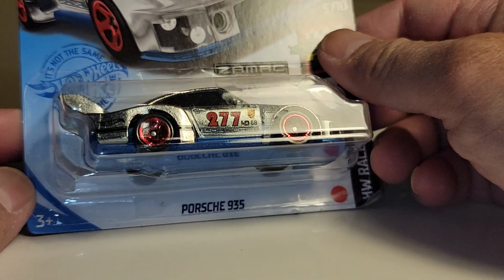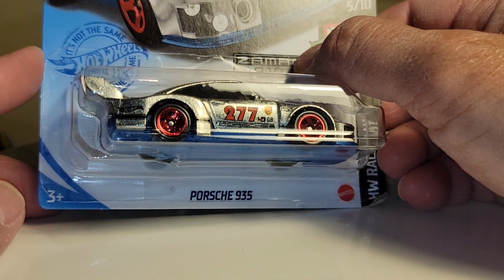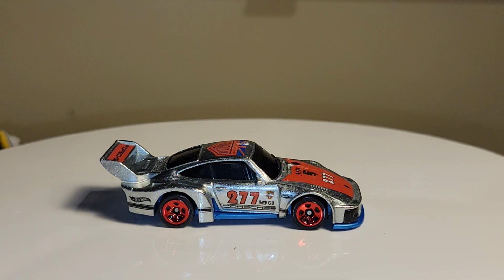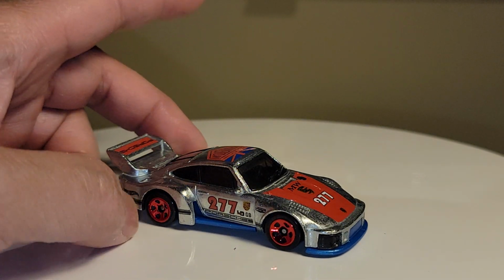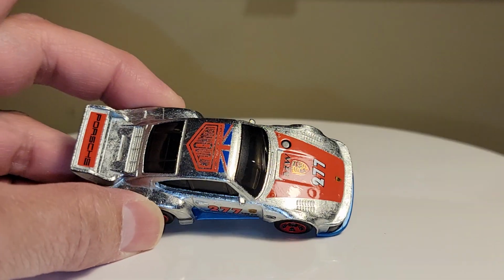Okay, and the final main line I have here is the Zamac. Zamacs are out too, P-Case. I didn't find this. A buddy of mine found this for me. So this is a Zamac 2021, number 18, Porsche 935. And it's got the Urban Outlaw roof on the deco. Of course, we've seen, I don't know how many of these now, but there you go. Of course, they got the Urban Outlaw, which is the Magnus Walker, and that, of course, will go into the Porsche case right in front of me.